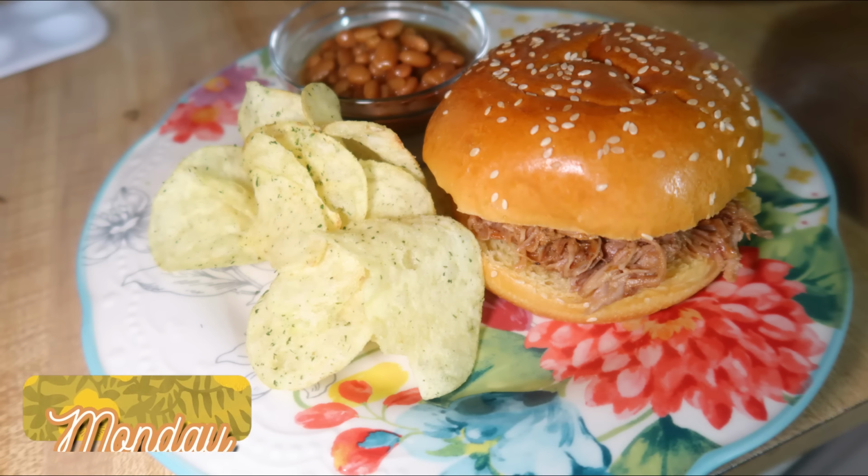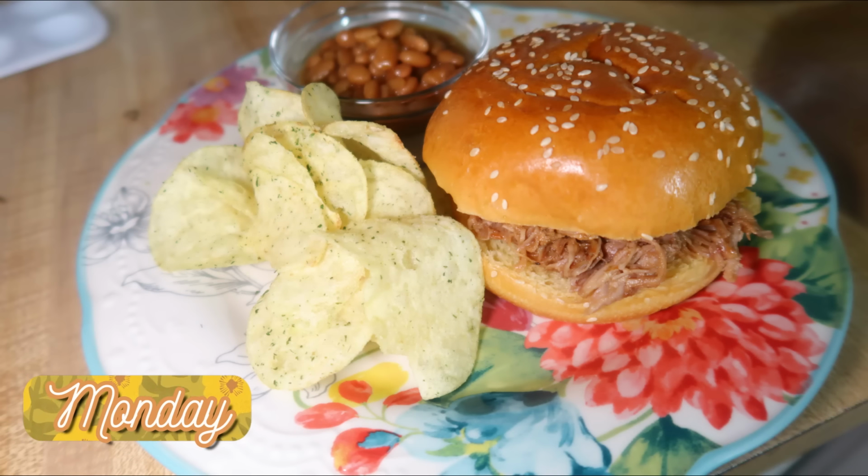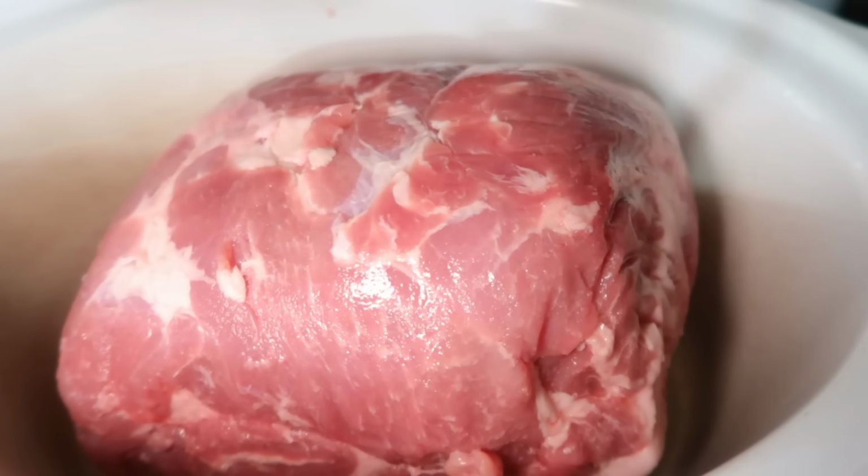Monday night, I made some barbecue pulled pork. So I had a huge pork butt in the freezer that I had gotten at Sam's Club.